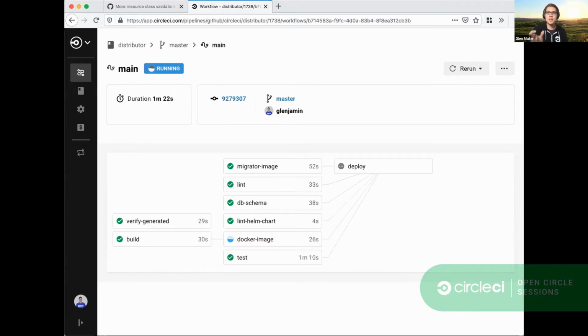You can see there the tests themselves took a little over a minute, but the Docker image is just finishing off. So, well, this is a slow one. Yeah, those are always tough, the Docker images. There you go. 38 seconds there. Right. Okay. So now the deploy is kicking on. I think the deploy takes about 10 seconds or so to run. So that'll sort itself out now.